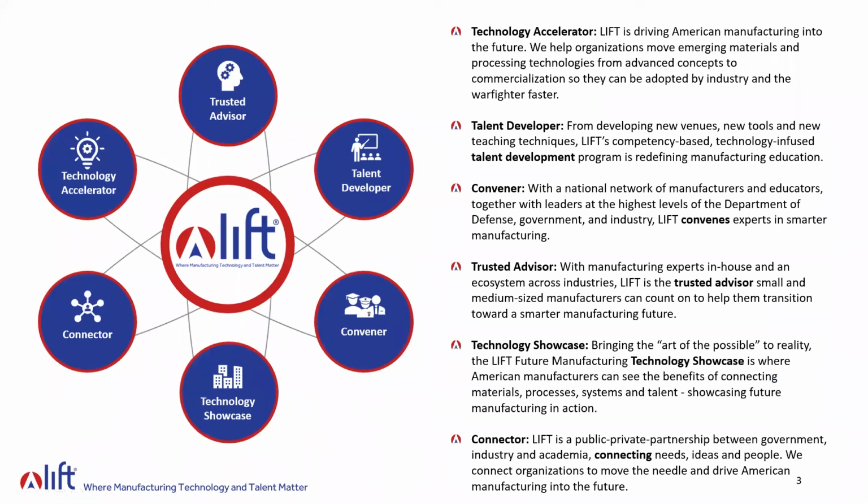We focus on a number of different things at Lyft. We focus on accelerating technology. We focus on developing talent. We also convene folks together, which is what you guys are participating in today. We certainly appreciate that. We are a trusted advisor. We have experts both in-house and across our ecosystem that can help guide manufacturers into better, smarter ways that they can be doing their particular jobs.